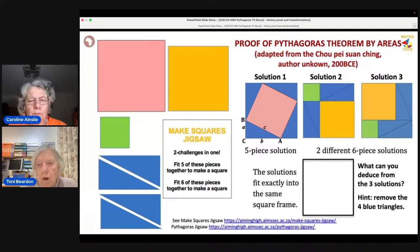So what can you deduce? They're all the same size, they are congruent, the square that they make. Well, now let's think about areas. The area inside the frame is going to be the same. And so what can you deduce from the three solutions? Put the five-piece solution into the frame and remove four blue triangles. What have you got left? One pink square. And that is the area that's covered up.